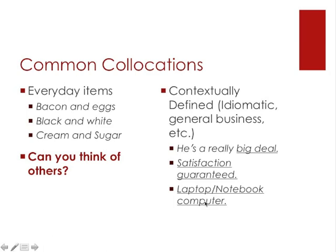We also think about computers, for example. We call them laptop or notebook computers. So again, of course, this is changing. We've got iPads and other things, but generally notice we don't use other words to collocate with computer. So again, many of these particular ideas are things that are defined by their context, and they oftentimes can take on an idiomatic dimension as well.